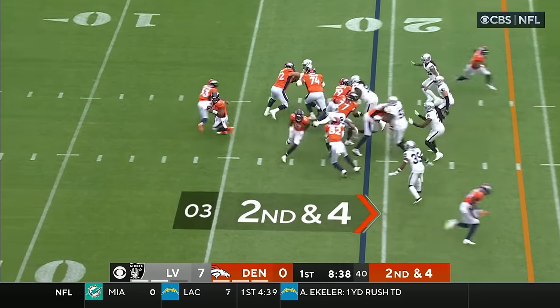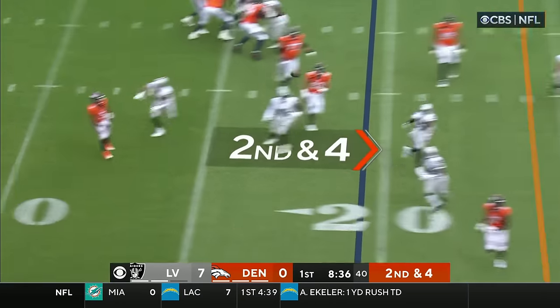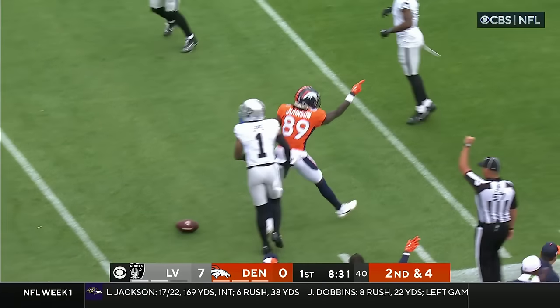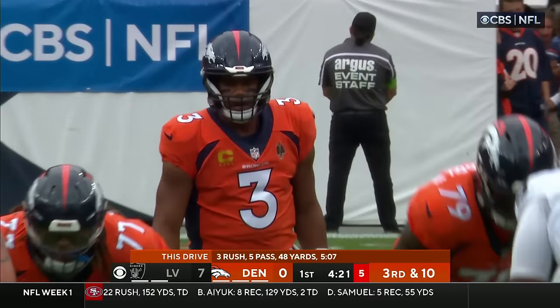On second down, off the play fake, looking to throw again. Pumps once, throws on the run, passes complete on the run to the 41-yard line. Brandon Johnson. You know, and these are things he loves.